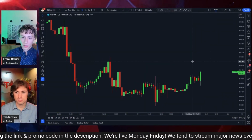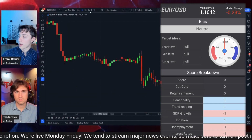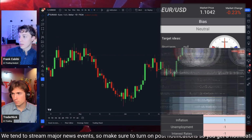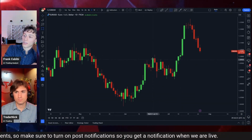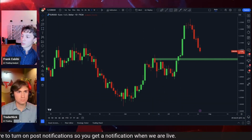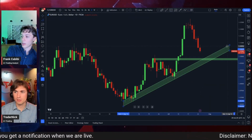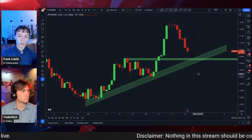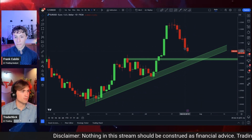I want to see euro dollar come down to support around 1.1 almost. There's a trend line and there's just a previous top, which could be another demand zone. So just seeing price come down a little more. I'm more bearish dollar than I am euro. Okay, fair enough. I mean, I like this setup.